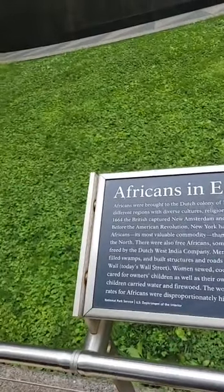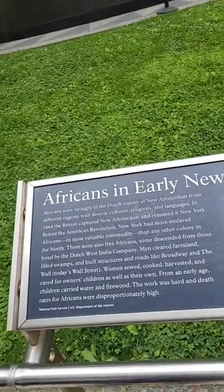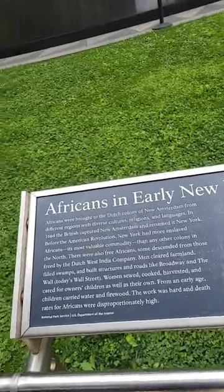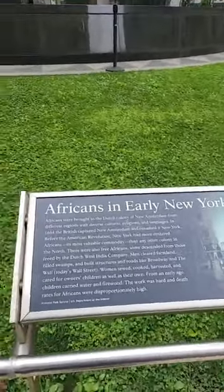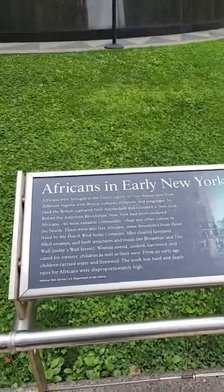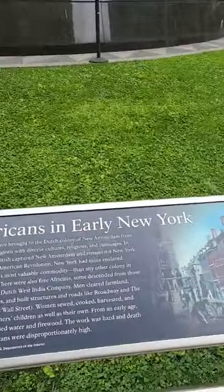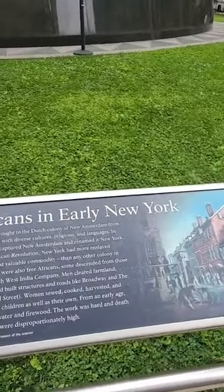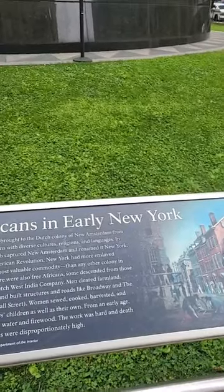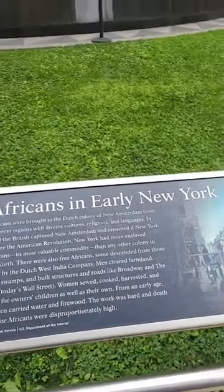I already showed you over there that they were banning our ancestors from having funerals. And I've already told you, this enclave that I'm standing on right now is one of the places that our ancestors were buried. And today, it's a federal building. It's a federal building on the land that our ancestors were buried on. And they stopped them from doing funerals.